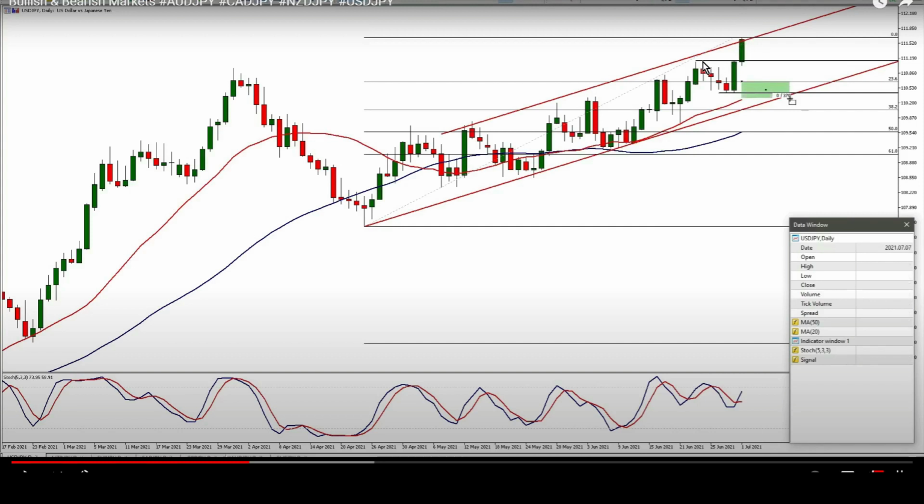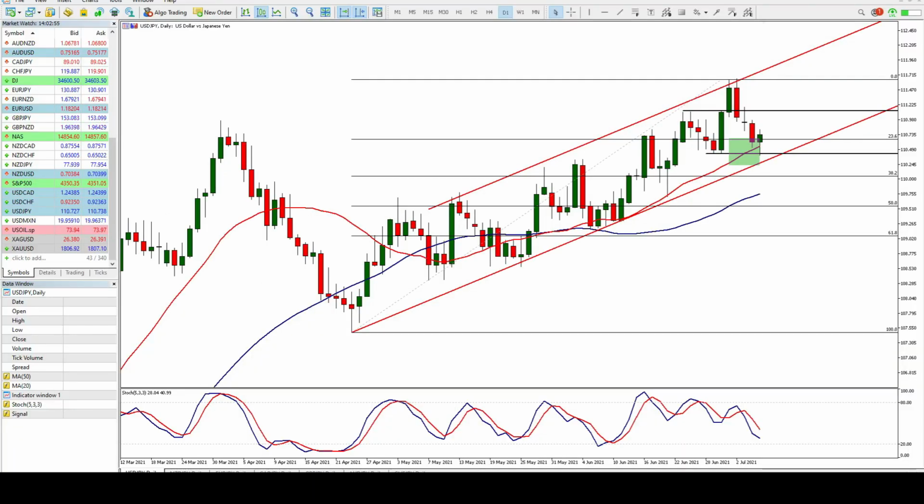I gave you this minor support here and this confluence area here where several things came together. There was the 23.6 Fibonacci retracement, the channel low, the 20-day moving average, and this swing low here. So all of these things together caused me to suggest that if the price comes down here, I'm fairly confident that buyers will come in and start to bid USDJPY higher. And this is actually what happened.